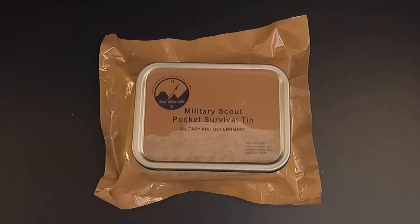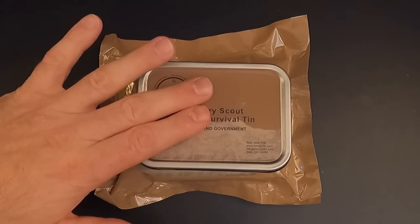tablets, a Best Glide ASE survival whistle, 1 mini survival fishing kit, some Type 1A utility cord, some brass snare wire, a Best Glide ASE compact emergency signal mirror, 2 beeswax candles, a Best Glide ASE compact flint fire starter with striker, 3 fire starter tinder tabs, 1 Best Glide ASE Fresnel lens, 6 band-aids and butterfly bandages, 1 Best Glide ASE pocket wire saw, 2 zip ties, 1 water bag, some survival instructions, and a pencil. And that's all contained in this tin.